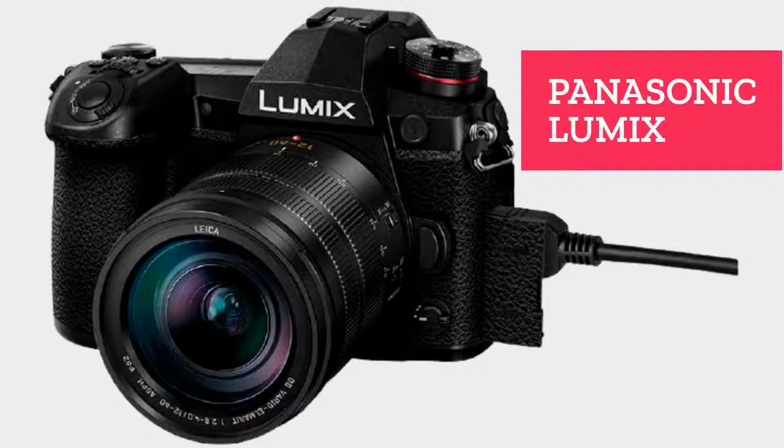Panasonic LUMIX Vario 12 to 60 mm f/2.8 to 4.0. High quality versatile lens that provides beautiful bokeh. Designed to be dust and splash proof as well as freeze proof down to -10.